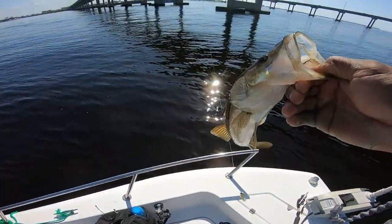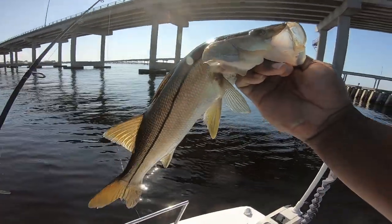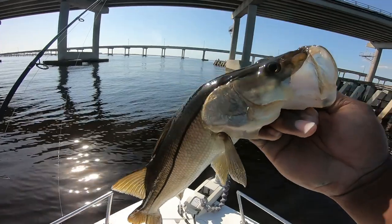He also caught a giant spade fish earlier today. So there we go. That was the biggest spade fish I've seen. Beautiful snook, guys. Let's let him go.